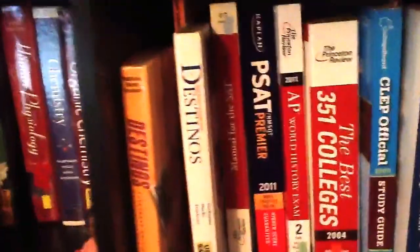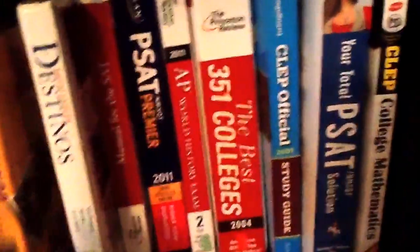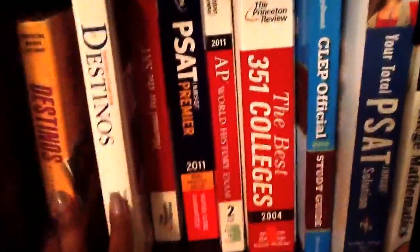I talked about, I showed you a website called learner.org, and I showed you the Spanish program Destinos. These are the textbooks that you can order to go with it. So they're getting the grammar of the language also.